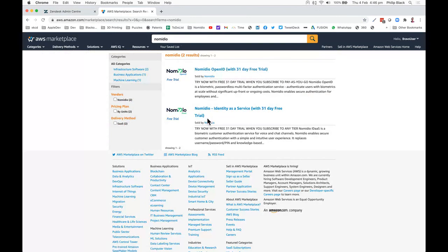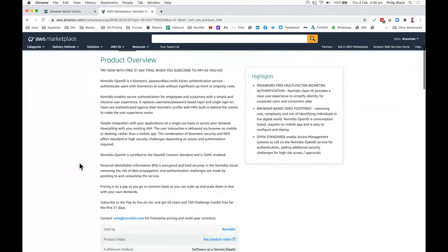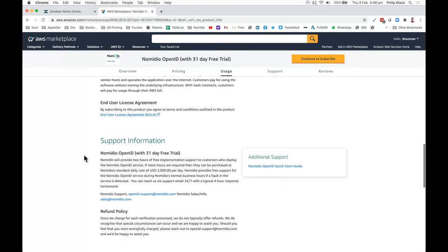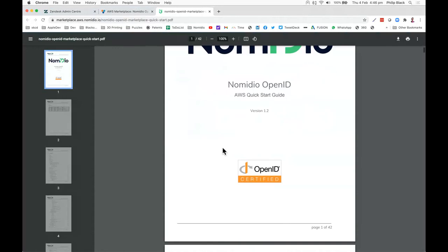And you'll see that I'm signed in with a particular demo account that allows me to purchase software and services. So if I go into here and search for Nomidio, there we go. You'll see in the marketplace we have two products: the Identity as a Service, which is aimed at contact centers and chat environments, and Nomidio OpenID, which is the one we're looking at today. And here we have the product page, which gives you all the details of what the product does and exemplifies the pricing structures and how that works. There's also some additional information, a quick start guide, which I'm going to download because that gives me a little bit of a hint that I need to fill some information in.